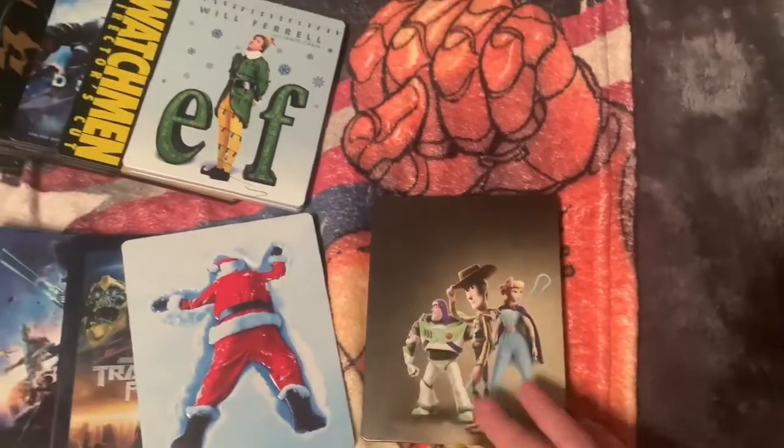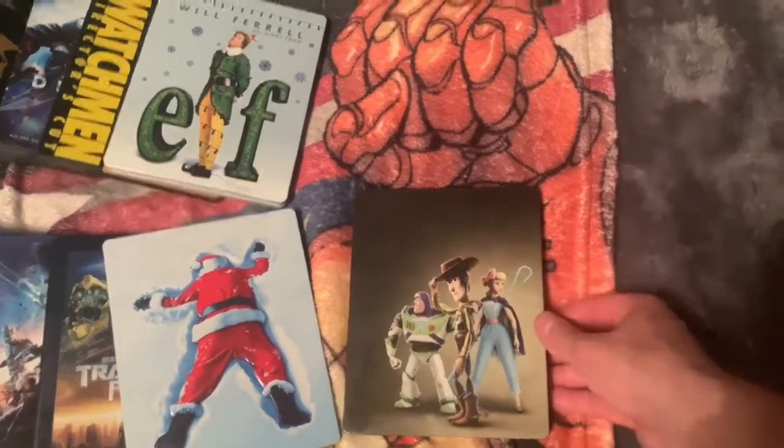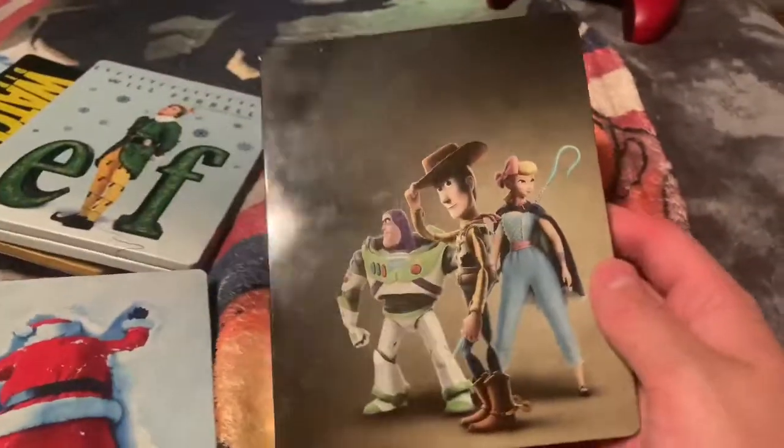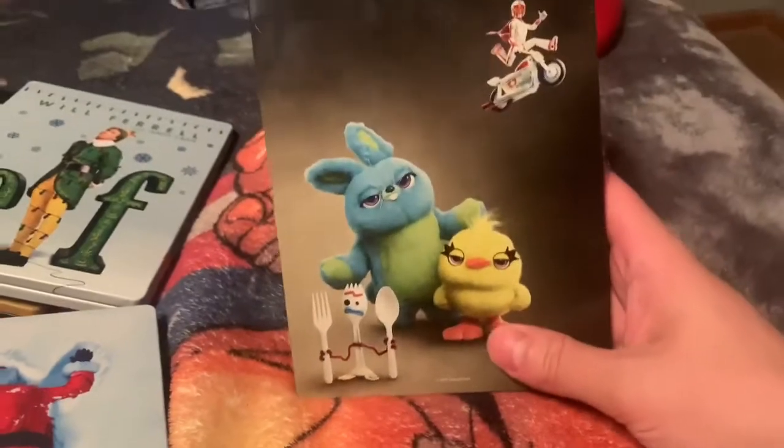So we have Toy Story 4. This is the front. I think it's really cool how they went with the promo art that they used at the beginning of releasing the film. And that's the back.